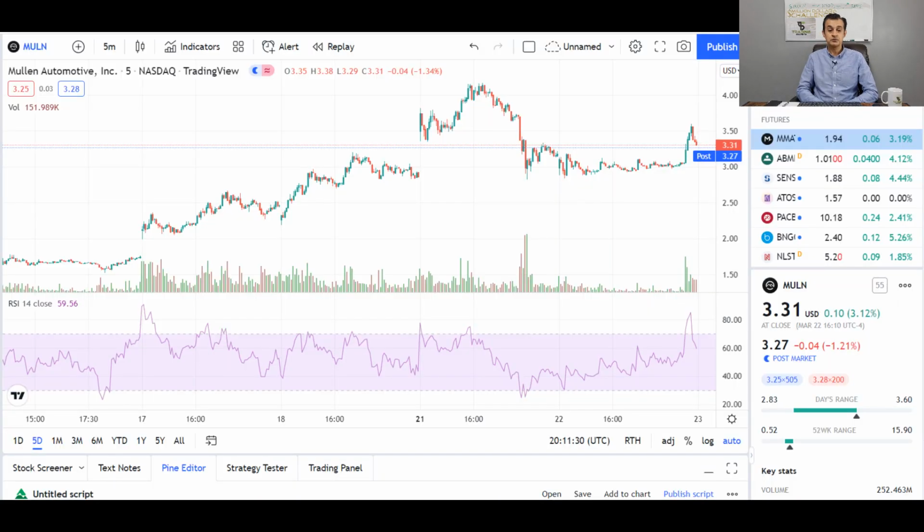So congratulations to everybody in the Discord who managed to get in on ticker symbol MULN, and I am aware that profits have been significant. So again, congratulations to everybody on MULN. Let's now have a look at the chart for ticker symbol MULN, also known as Mullen Automotive.